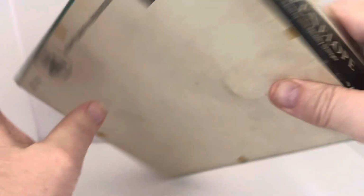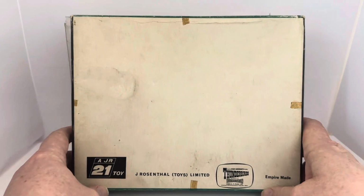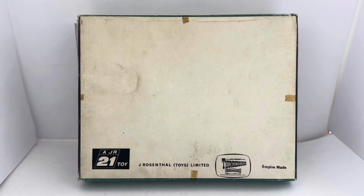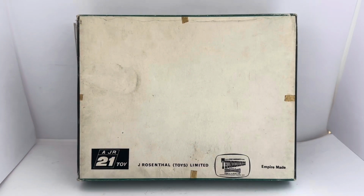And on the back, we have JR21 Toy, J Rosenthal Toys Limited, Thunderbirds, Empire Made. Okay, that's the box. What I'm going to do now is turn the box back to the front. I'm going to open the box and we're going to have a look at what's actually inside.